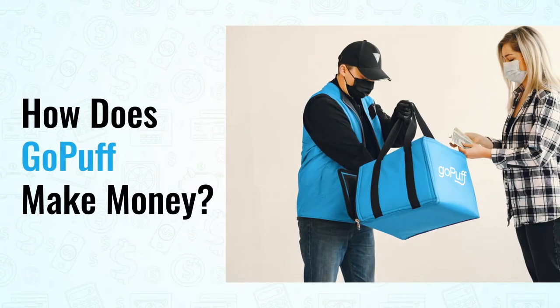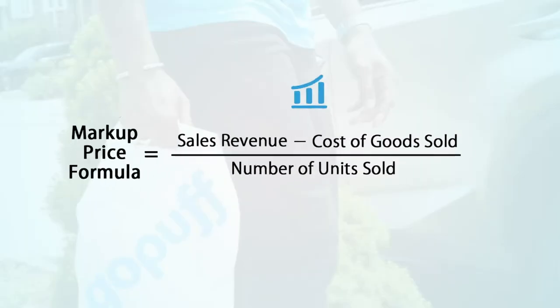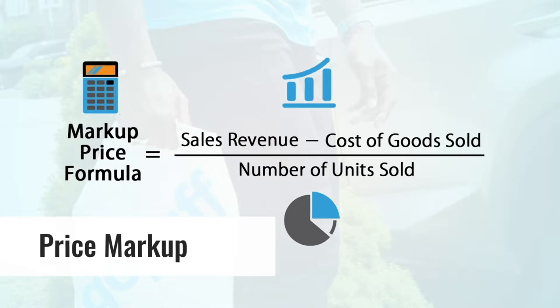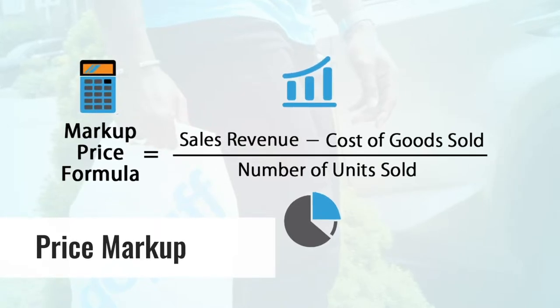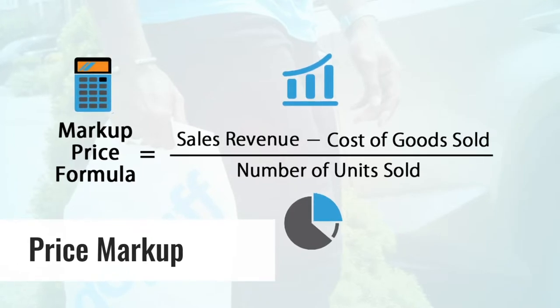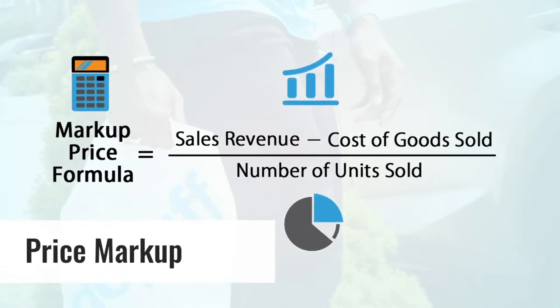How does GoPuff make money? GoPuff makes money by marking up prices. As GoPuff manages its own inventory, it makes profit whenever an order is placed. The profit is calculated on the difference between the selling price and cost of purchase and storage.